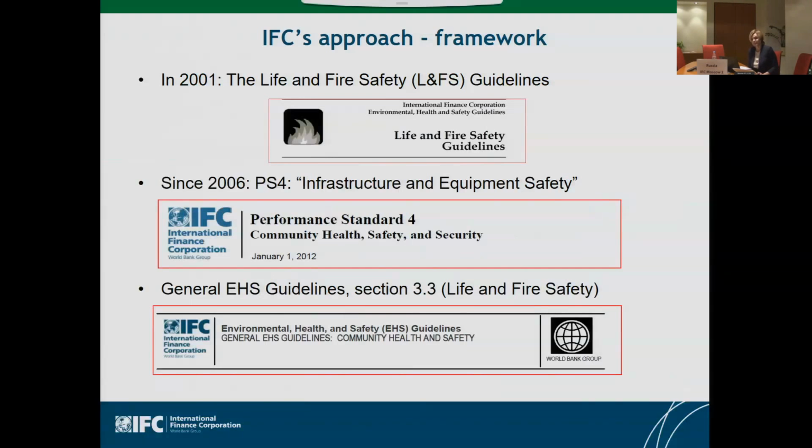So IFC first published its life and fire safety guidelines in 2001. In a way, it was driven by a large hotel fire which happened in the late 90s in Thailand and unfortunately killed more than 90 people. It was not IFC's investment, but it served as a trigger for IFC management to understand how critical life and fire safety risks are, because hotels by that time were quite a traditional area of IFC's finance.